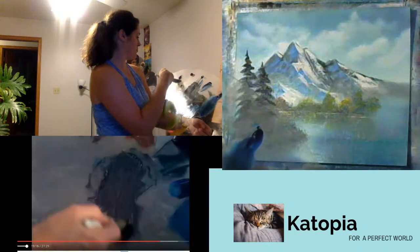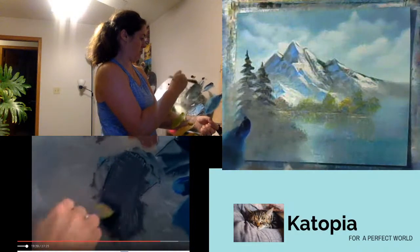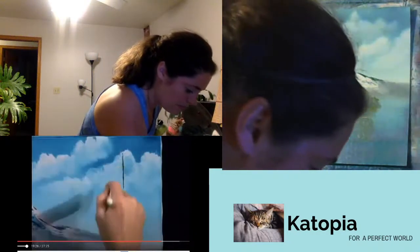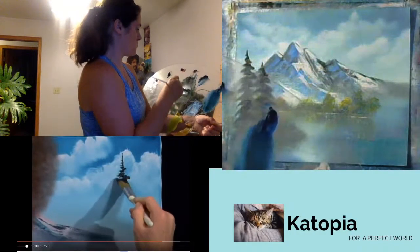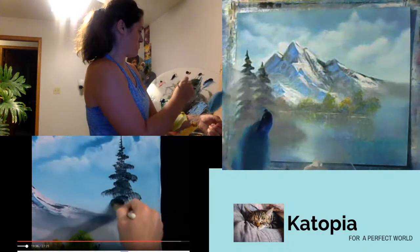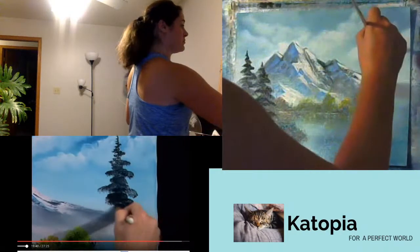I'll reload the brush the same way, bringing it to a nice sharp chisel edge. All right, let's go back up here. Maybe I have a big evergreen that lives right here. Just the corner of the brush, back and forth.